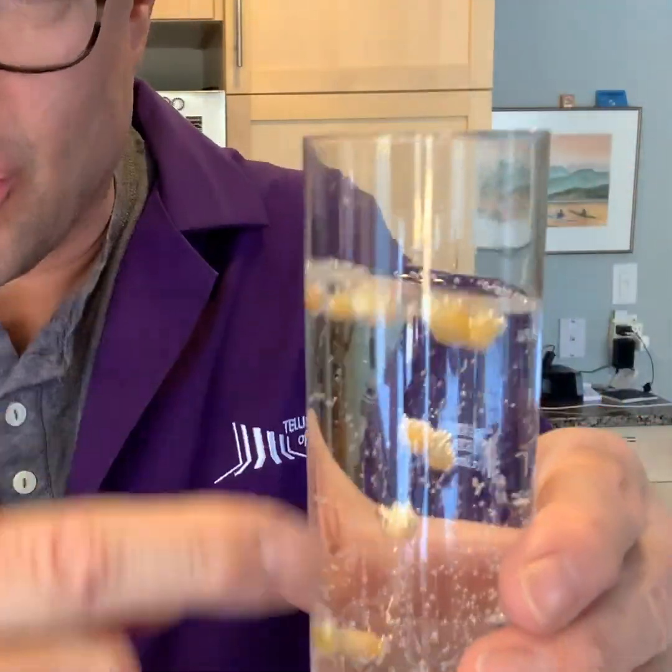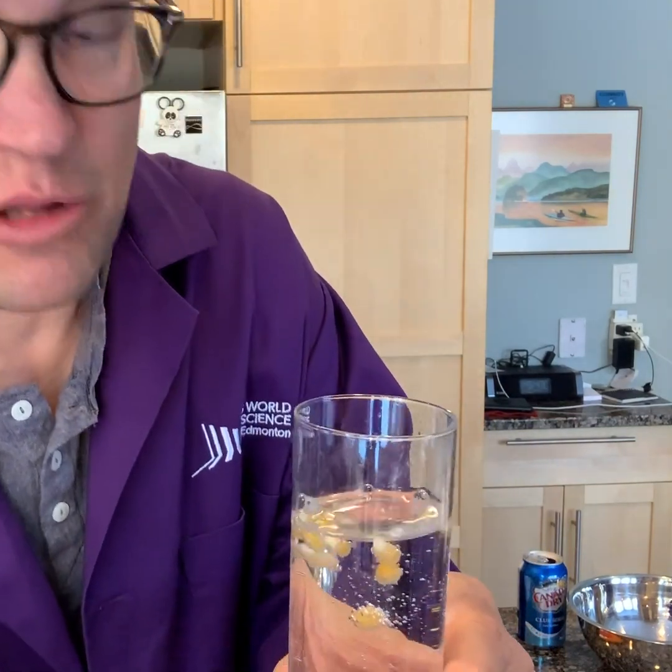As the kernels sit on the bottom, they pick up bubbles of carbon dioxide. The bubbles of carbon dioxide, when they accumulate, they get enough of them that the kernel will float. Up at the top, the bubbles pop, and the kernels fall back down to the bottom again. And you can get the rising and falling popcorn kernels going for a very long time, entertaining all your dinner guests, or yourself, as the case may be.